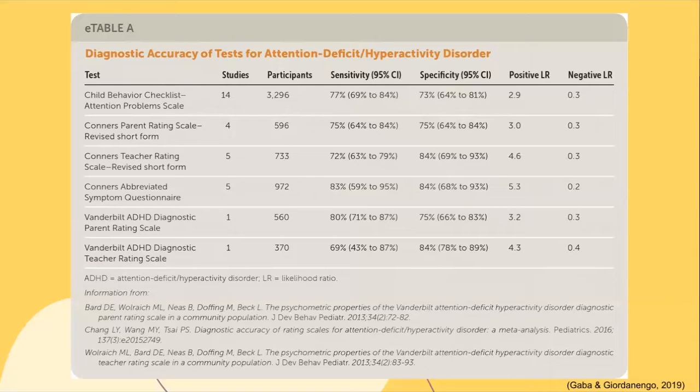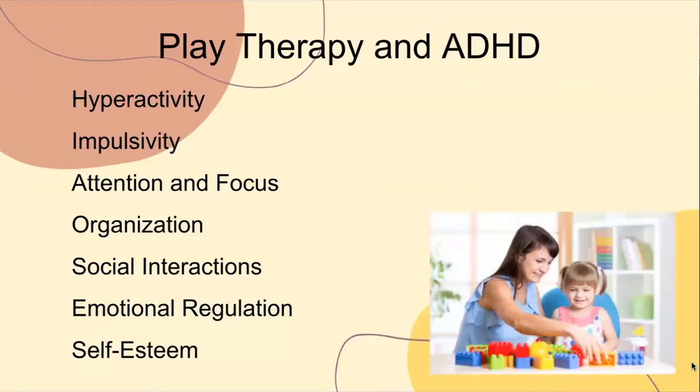And I know currently I use the Vanderbilt as really a starter step, having parents fill those out as a start, and then furthering that exploration of the things they marked on that questionnaire to get a better look at what it looks like, where it presents, and what this really means for this child individually. And getting into how play therapy and ADHD interact.